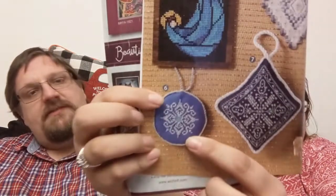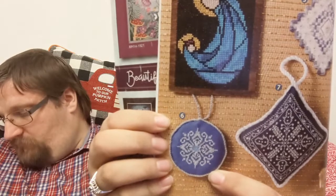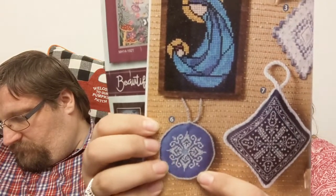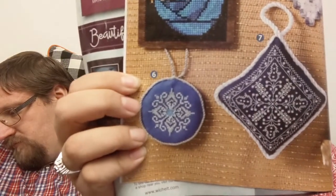So, the first one is called Crystal Snowflake by Saving Grace's Fine Needle Arts. It's this one right here. That one is going to be one of my finishing goals. And I'm going to start, that'll be my January high tea start, which falls on the 26th of January.